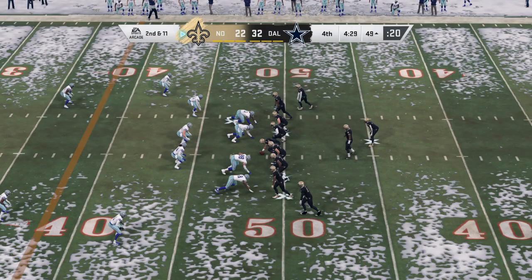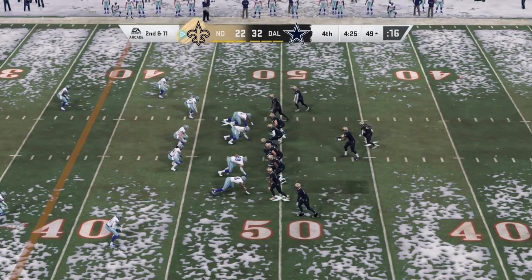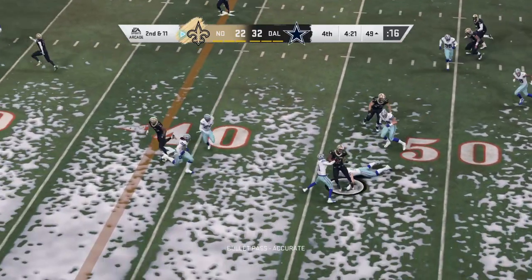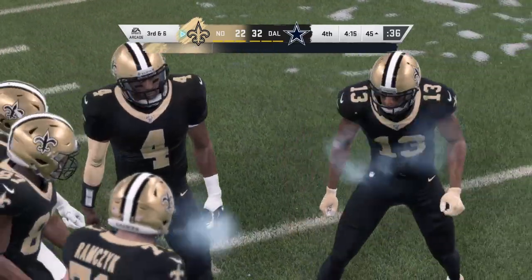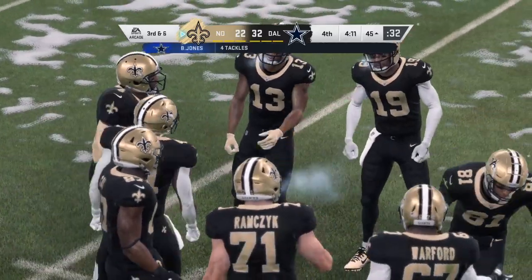That pass play wound up for negative yardage, so here's 2nd and 11. Let's go. 2nd and 11. And this is Cook with a grab. So a nice job to break the one tackle, but not much daylight after that as he's brought down. 4 yards on the completion, and it sets up a 3rd down.